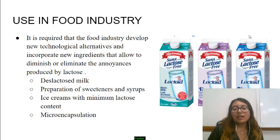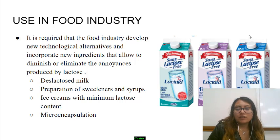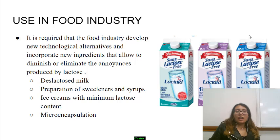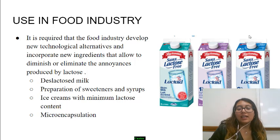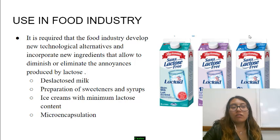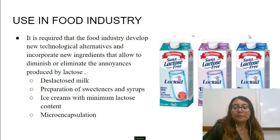Preparation of sweeteners and syrups occurs because transforming lactose into a mixture of its glucose and galactose monomers produces a sweeter flavor. As we mentioned before in the dulce de leche, ice creams with minimal lactose content prevent the formation of granular or sandy sediments. Soft products are given to the palate with a hydrolyzation between 20 to 50% of the lactose by the addition of lactase.